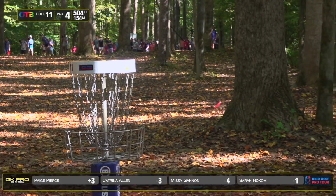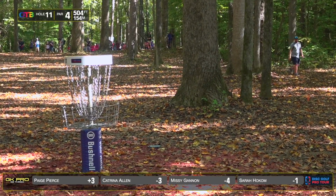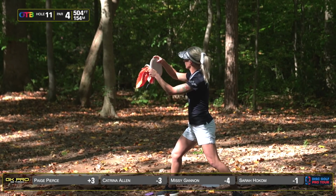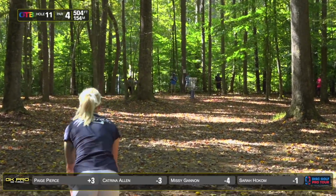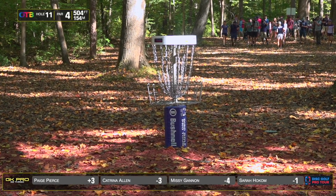This is another middle of the pack hole. Half the field finding circle one in regulation. Missy throwing her meteor. I think she was just shy of the circle. Hard to say from there. We'll see. And Catrina, just look how far she got. And just smartly parking it for the birdie.